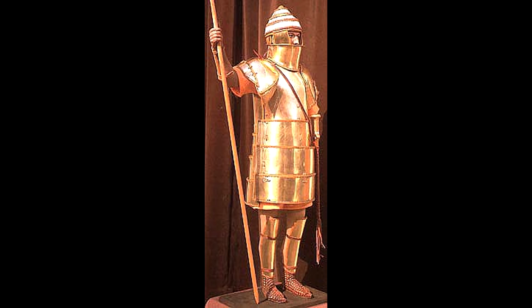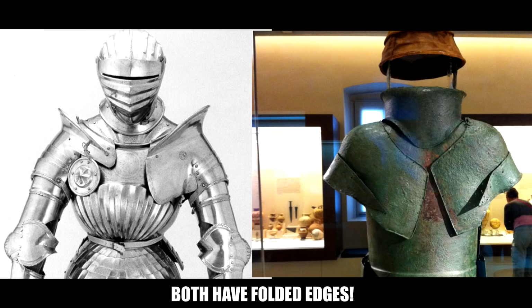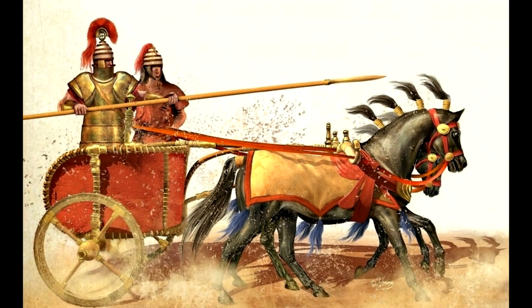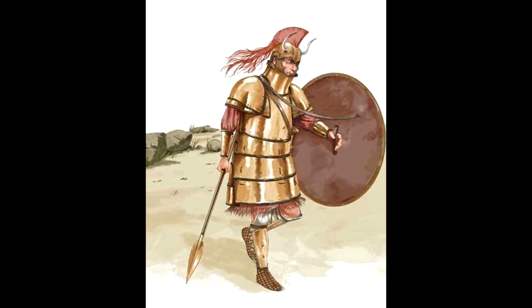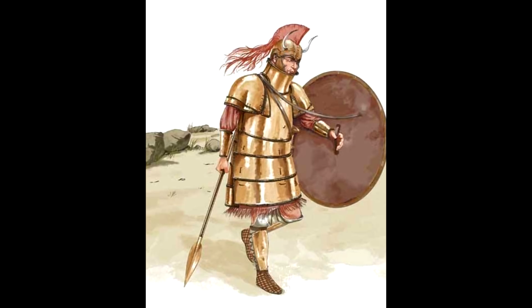It's fascinating. Look how reminiscent, how similar these pauldrons, for instance, look to the late 15th century Italian-style pauldrons. This armour was made 3,000 years before the creation of late 15th century knightly armour, and yet, although it is a lot more crude and primitive, it does share a lot of similar fundamentals.